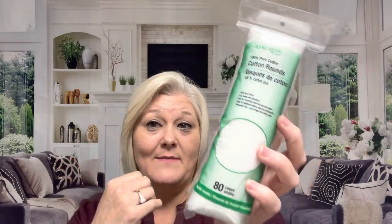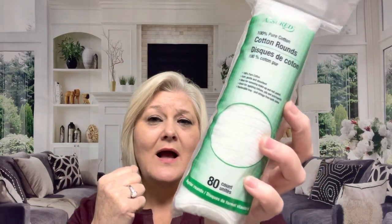I probably could have gotten this a little bit cheaper at another store, but I needed them because I was completely out and I had waited until the last minute. And these right here work wonders taking off eye makeup with eye makeup remover. I love these, so I went ahead and grabbed one of those.